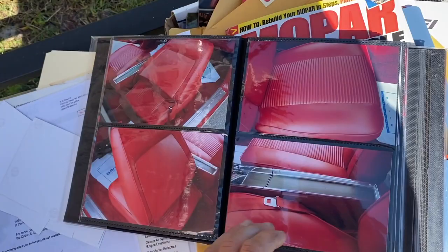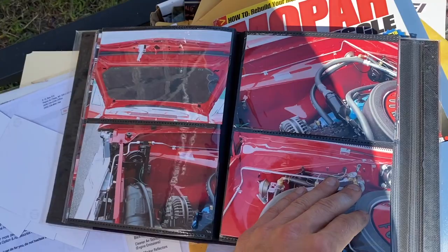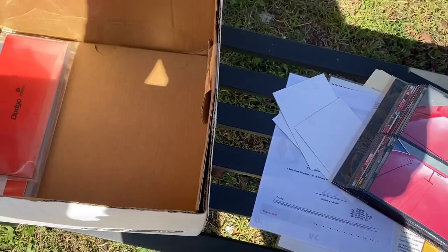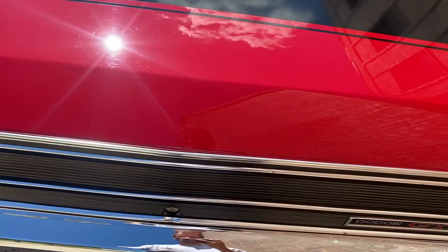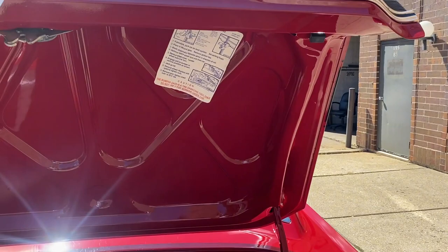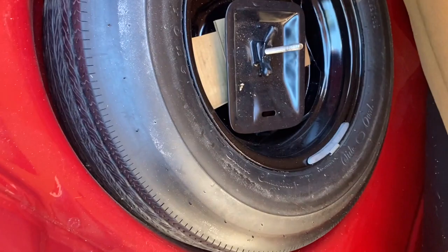I'm not going to take too much time going through this. You can pause the video at any point and look at the pictures if you'd like. Oh, there's a lot of pictures. Okay, there we go. Now, back to the car. Factory mat in there. Piece of cardboard over the spare tire. Of course, you saw it in the picture, the trunk lid.